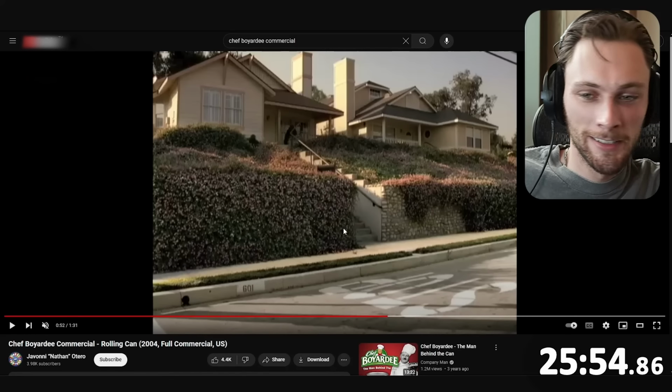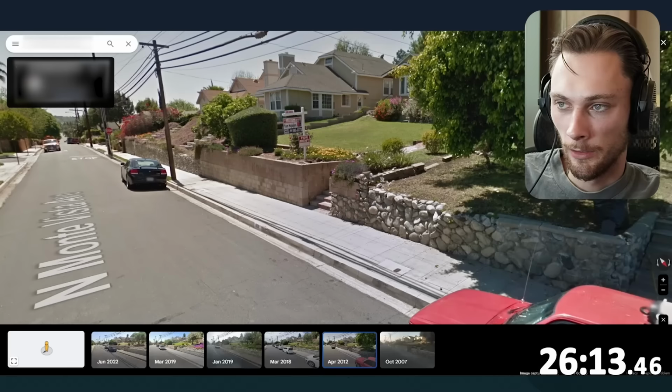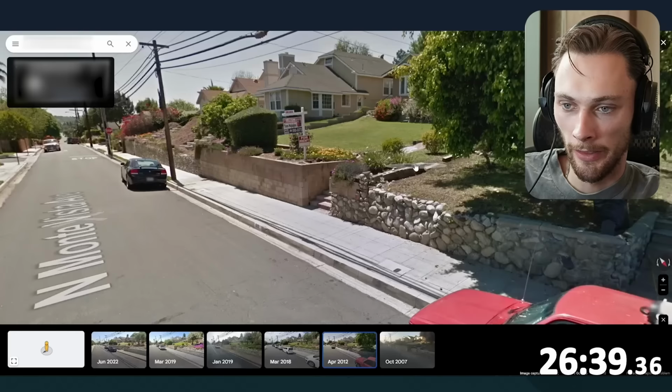Alright, so what I'm going to do now is find every single shot after this until we find the exact house. Hopefully everything is within this neighborhood. So what's the next shot after this? It's a dog barking at the can. So we're going to be at the corner, probably somewhere close by of these two.